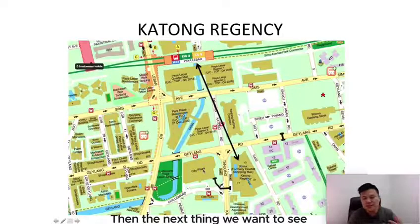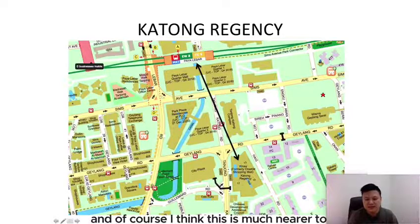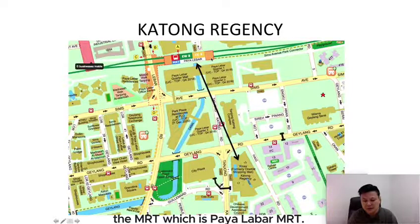Now the next thing we want to see is another project, which is Katong Regency. And of course, I think this is much nearer to the MRT, which is Paya Lebar MRT.